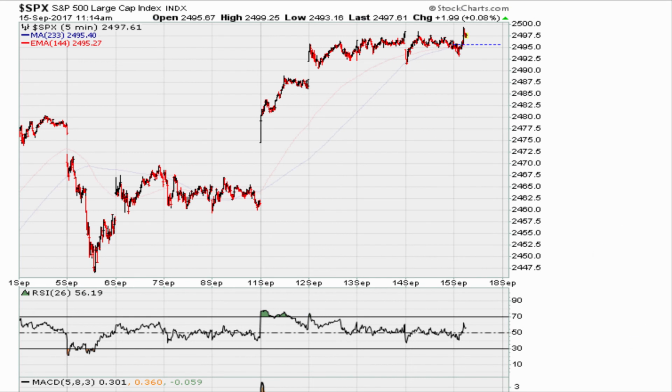If we take a look at the 5-minute chart for the SPX, we can see why we are coming off the highs set a couple of minutes ago, because we are coming back to test this RSI break. We hit that at the highs of Friday's session, suggesting that as long as that's the case, we are looking at a market that has already seen intraday highs.